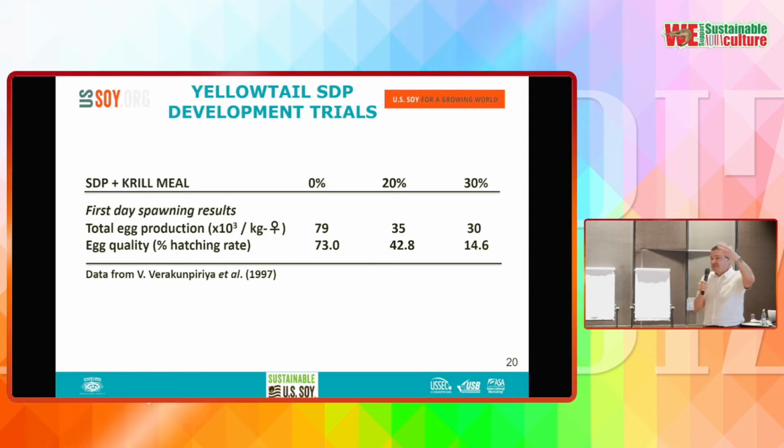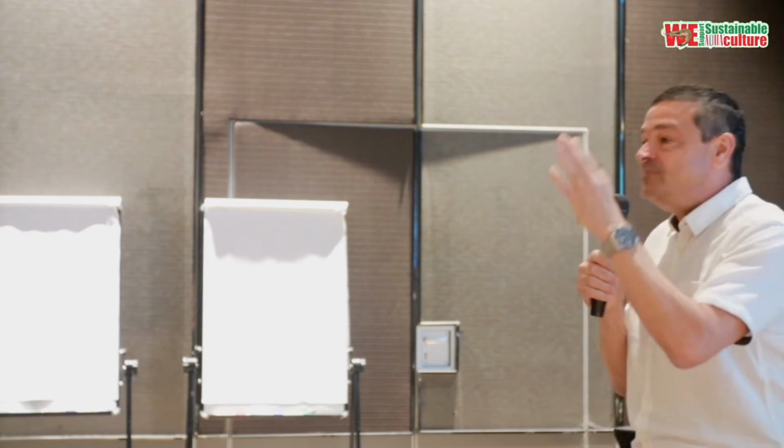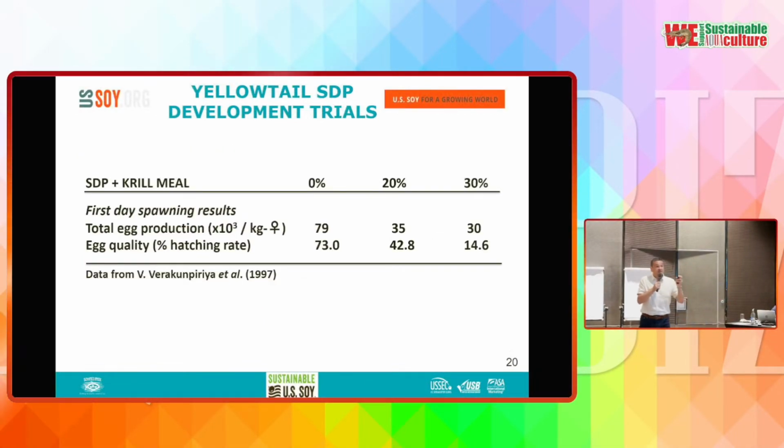And then we found out that it was the krill meal as a whole, the esters could not be digested by the yellowtail. So this was the main problem. But still, I come back to say, this is how important it is because it is species specific. The species specificity of the ingredients. So you can see the difference, the very good results for krill meal with sea bream and the problem with yellowtail.